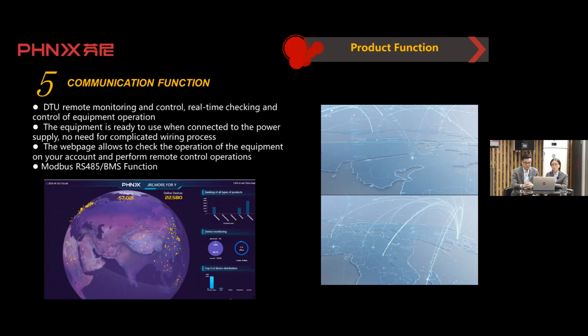But with DTU, the installers can check the operation condition of every unit on the web page, and they don't need to go to the project site. They don't need to drive for several hours. All they need is just a computer, and they will log in and check the information of every unit. Then they can fix the problem. Yes. That will reduce the cost of after-sales service. Right. That's the important thing.